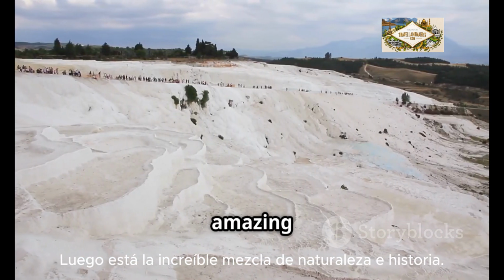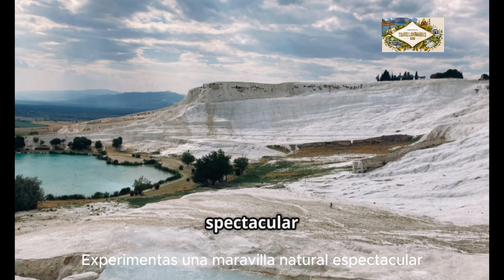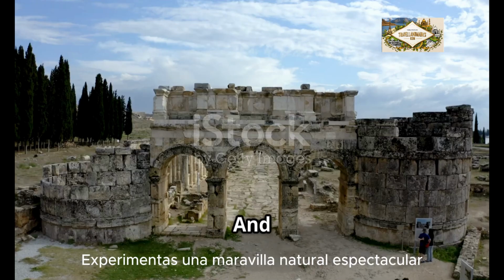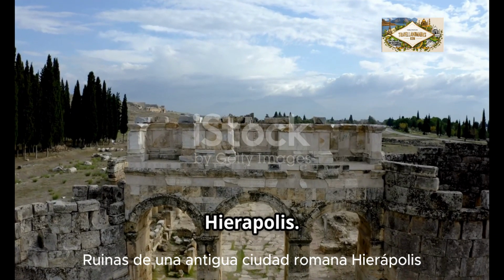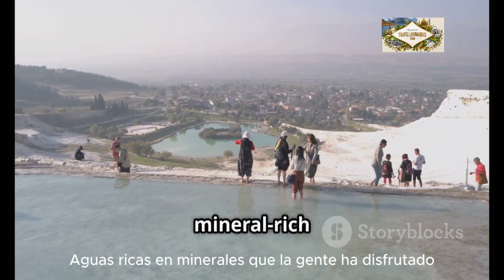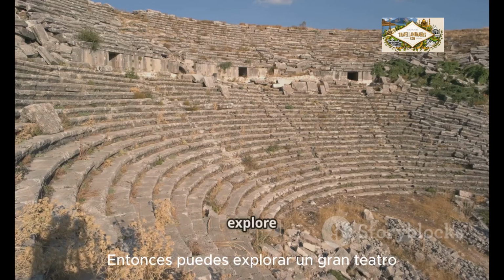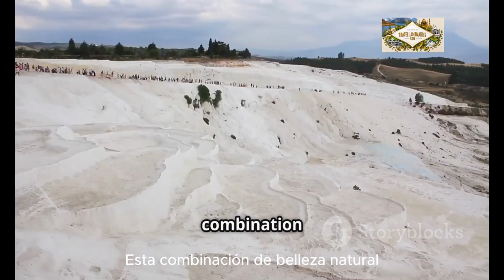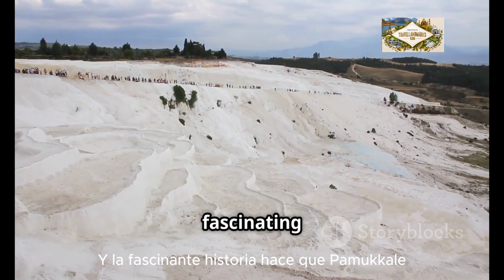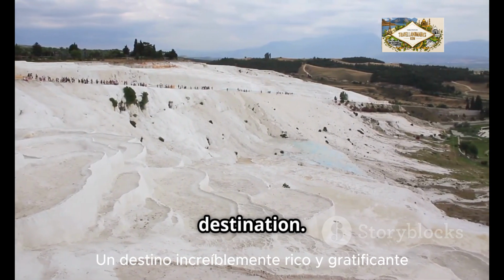Then, there is the amazing blend of nature and history. In one visit, you experience a spectacular natural wonder, and you also get to walk through the extensive ruins of an ancient Roman city, Hierapolis. You can soak in warm, mineral-rich waters that people have enjoyed for thousands of years. Then you can explore a grand theater, a vast necropolis, and ancient temples. This combination of natural beauty and fascinating history makes Pamukkale an incredibly rich and rewarding destination.